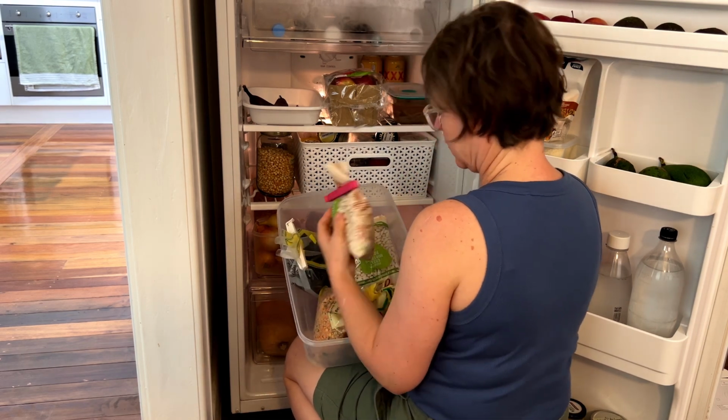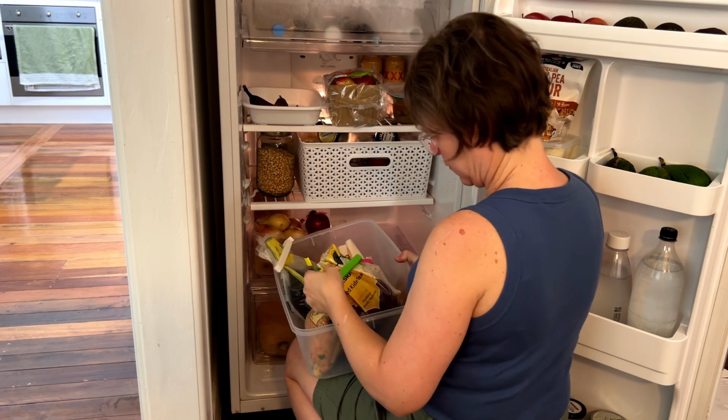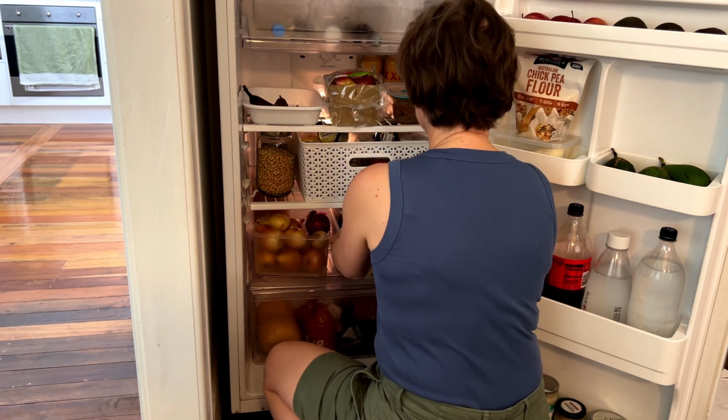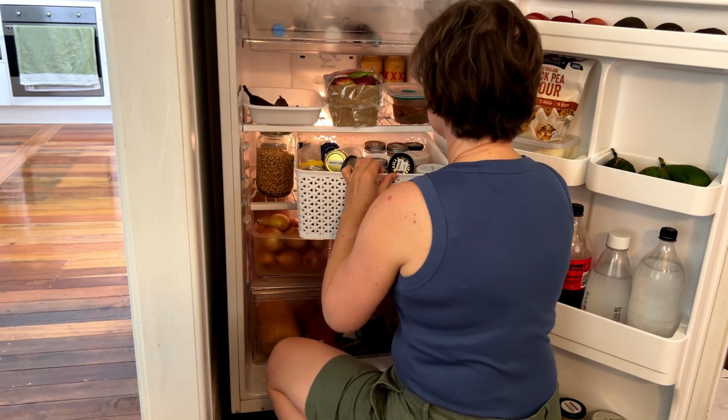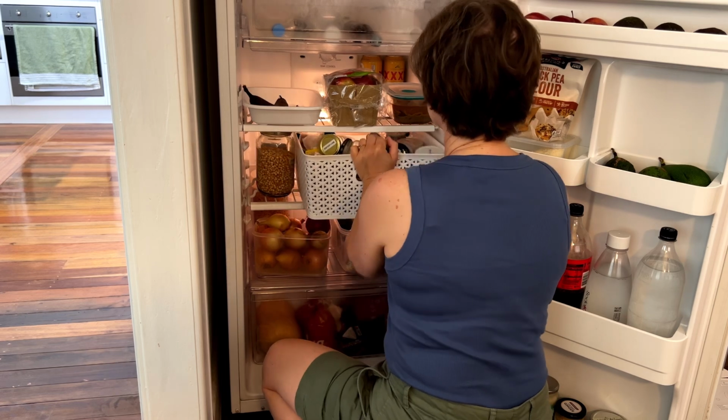These are some beans, things that aren't available at Sovereign Foods that I do like to use sometimes. I buy a lot of them from Indian and Fijian groceries here in North Brisbane.